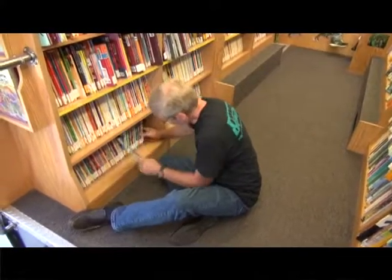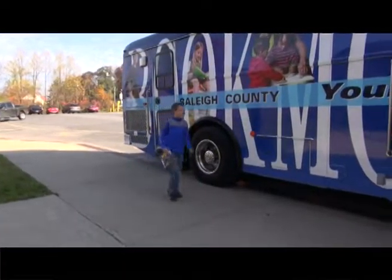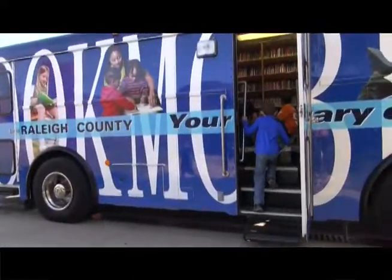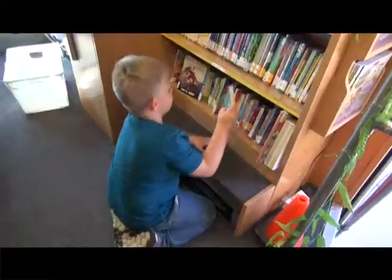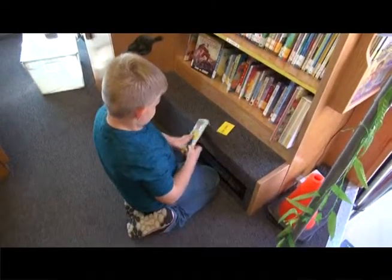Usually at the end of the day, any areas on the bus, any shelves that might have been quite gone through, we always try to make sure that we replenish those at the end of the day. We generally order books out of our budget once to twice a month, and we try to make sure that those new books are put onto the buses and available as quickly as possible.